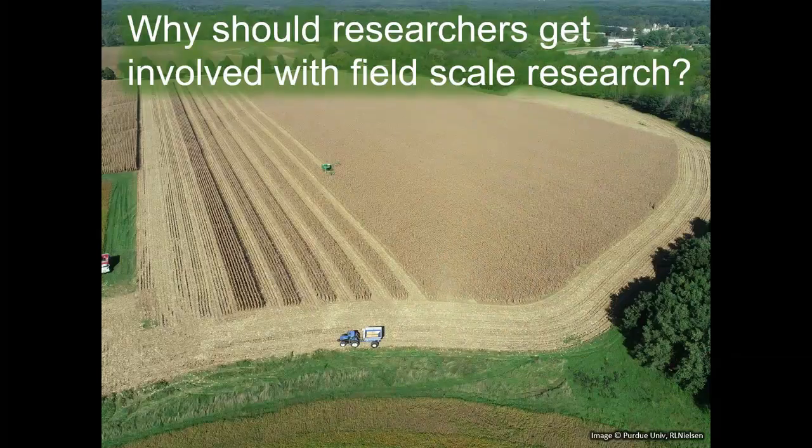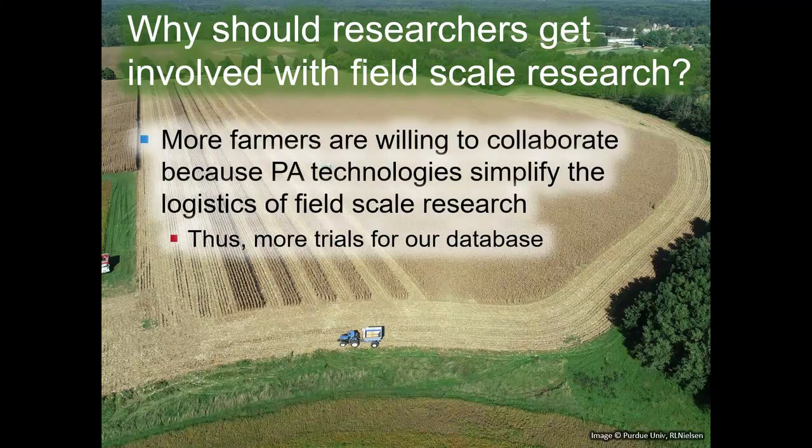From my perspective as a researcher, some of the reasons that I think we need to be involved with field scale research is because we have the precision technologies today that simplify the logistics of the grower to get involved with this kind of research. Because of that, more growers are willing to get involved, especially compared to 30-some years ago. And so the more farmers that get involved conducting field-scale research that supplements similar research we're doing on the Purdue farms, it simply allows us to build a bigger database of data.